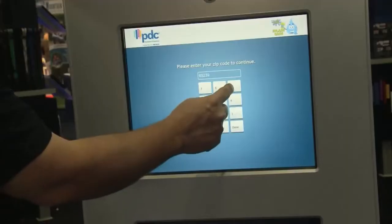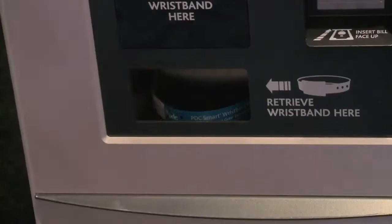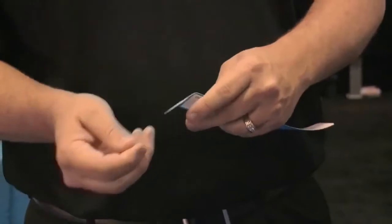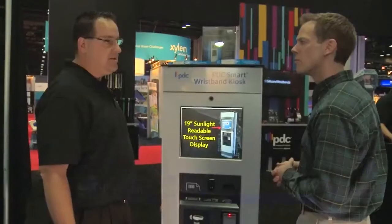Companies like PDC, which produce RFID products, say the technology helps with areas such as access control, keyless entry, and cashless point of sale. Precision Dynamics developed the first kiosk that dispenses and encodes RFID wristbands for amusement park purchases. It's like a wallet on your wrist. You simply have the ability to spend. Here again, RFID is going to drive sales.